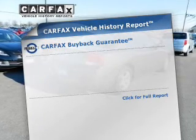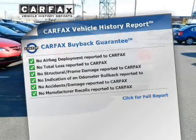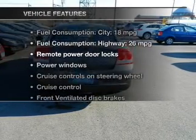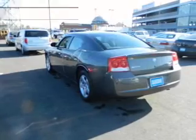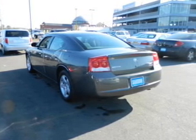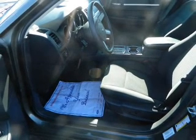Rest easy knowing this vehicle comes with a Carfax Vehicle History Report from Carfax, the most trusted provider of vehicle information. Plus, enjoy these notable features that are included in this vehicle: power door locks, power windows, cruise control, an AM/FM stereo with a CD player, power mirrors, an alarm system, power steering.